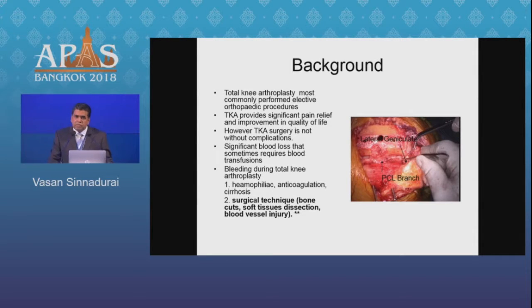But besides everything else, I think the surgical technique is very important, and knowing where the bleeding is, especially the lateral geniculate vessel from the lateral retinaculum and also the PCL branch. For those who are doing the CR, you probably don't see so much of the PCL bleeding, but those of us doing the PS, I think we always see the PCL bleeding.